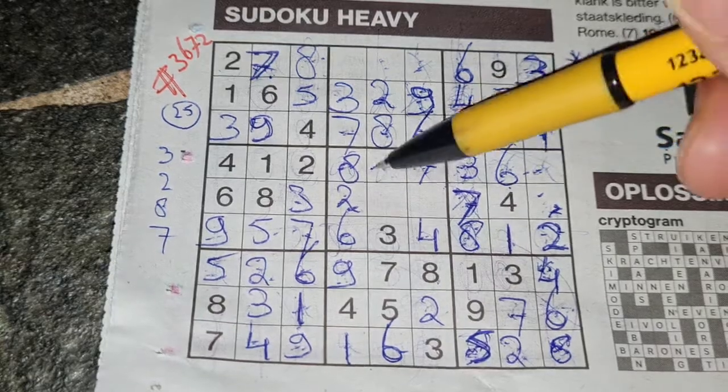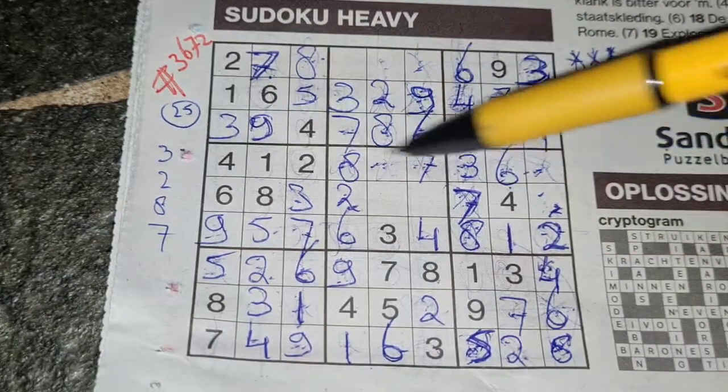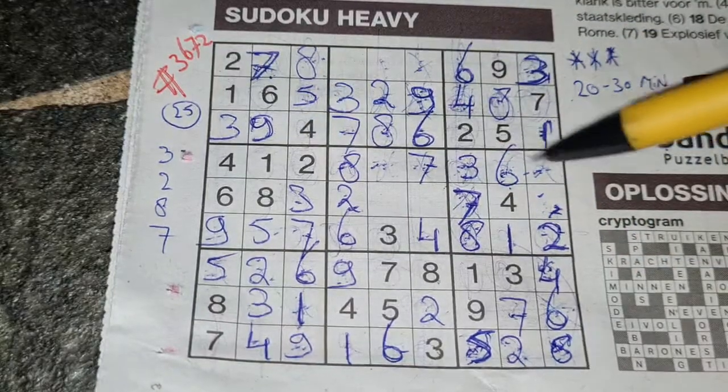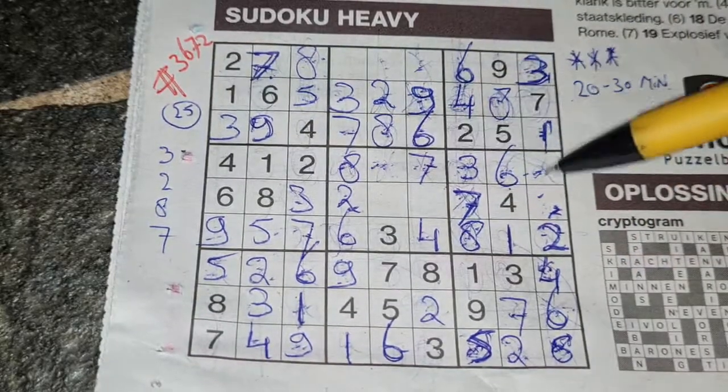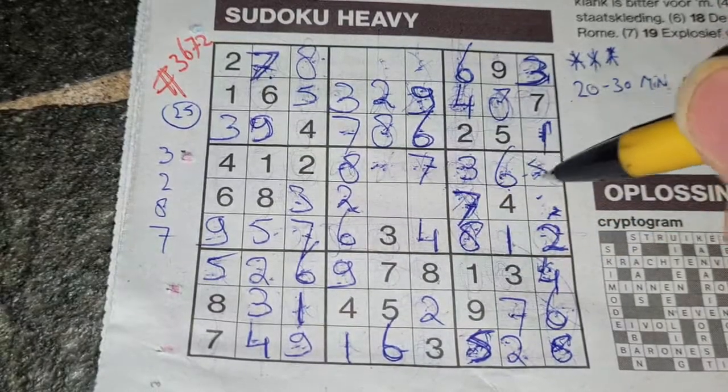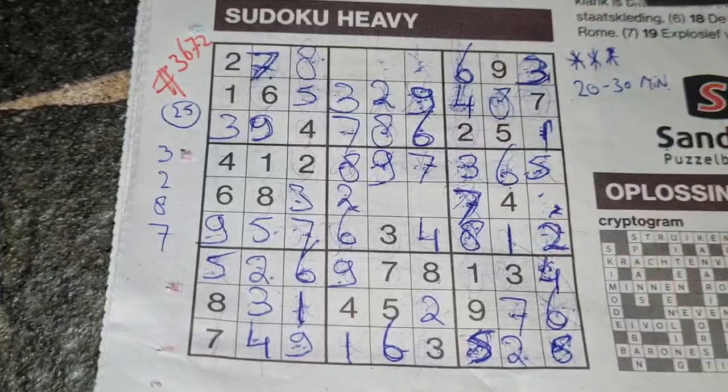Then 2 numbers left in this row for the numbers 1, 2, 3, 4, 5 is missing, 6, 7, 8, and a 9 is missing. 5 and a 9. We have a 5 there, no 5 there. 5 should be here, and a 9 goes there.